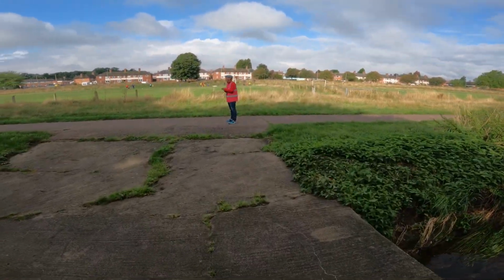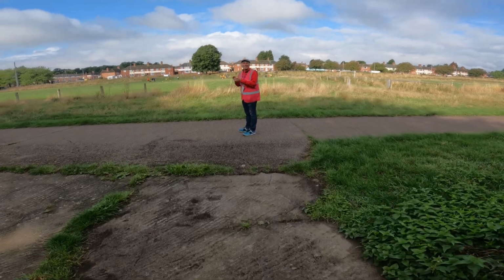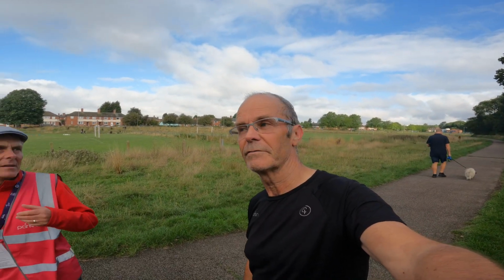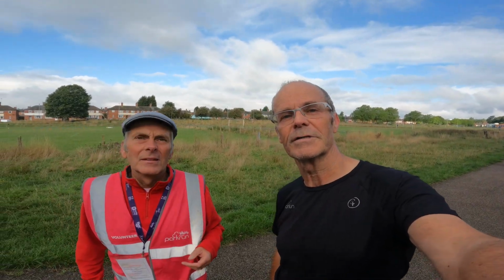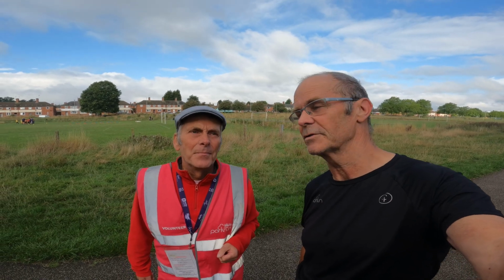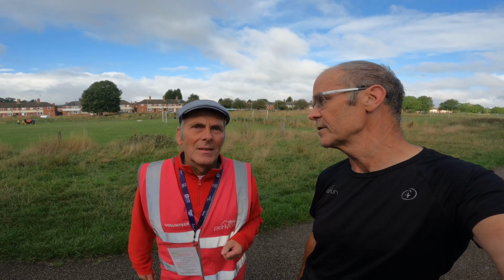Here he is. Just thought I'd come down and see you after having spoken at the start. So I'm just with David now. I spoke to him quite a lot before the start, and David's volunteering. He's the last volunteer you see before you turn right into the finish. So thanks for volunteering. Just tell me why you volunteer.